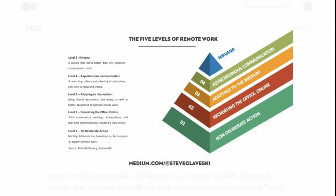Yeah, so level 1 is this no deliberate action. Level 2 here is kind of recreating the office online. So unnecessary meetings is what they're saying here, interruptions and real-time communications, except now it's online. So essentially this is everything you were doing in a real office, except now you're doing it at home. You hear people talking about this a lot, where they don't have the flexibility. They still kind of have to be in front of their desk from 9 to 5 or whatever it may be. It's not any kind of asynchronous.